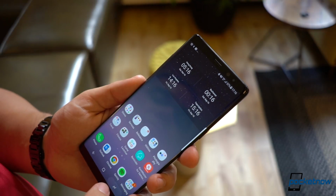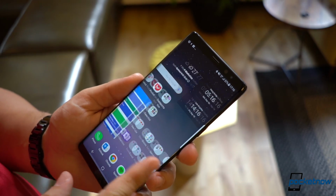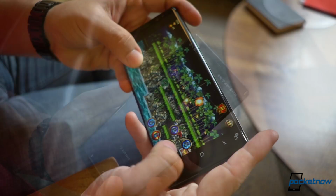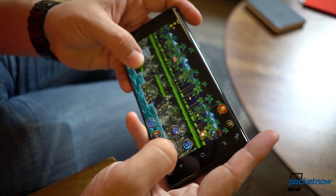Now, those 2 extra gigs of RAM have proven to be quite valuable with this phone. The experience is fluid 100% of the time, and your games will play without stutter no matter how much you try to tax this phone.